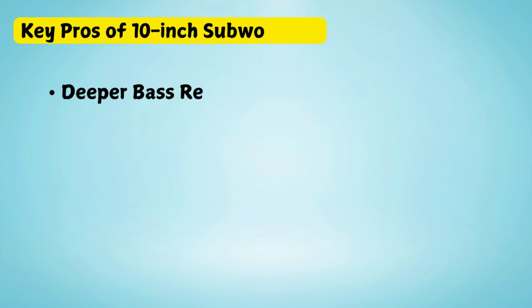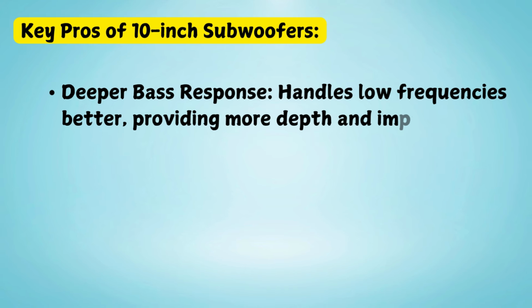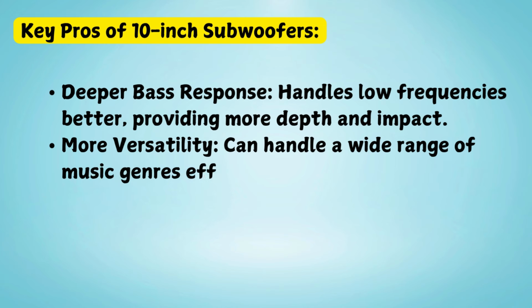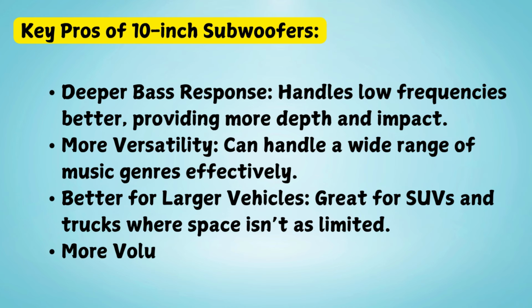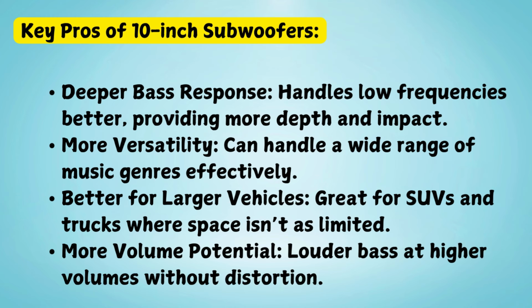Key pros of 10-inch subwoofers: deeper bass response, handles low frequencies better, providing more depth and impact. More versatility, can handle a wide range of music genres effectively. Better for larger vehicles, great for SUVs and trucks where space isn't as limited. More volume potential, louder bass at higher volumes without distortion.